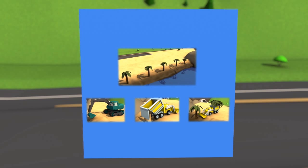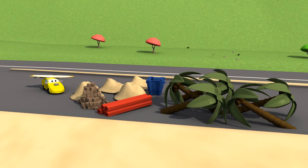Okay, squad. Here's what we need to do to complete our mission. Step 1, cover the ground with sand. Step 2, dig 5 holes. Step 3, plant 5 palm trees. Wow! It looks like good news travels fast.